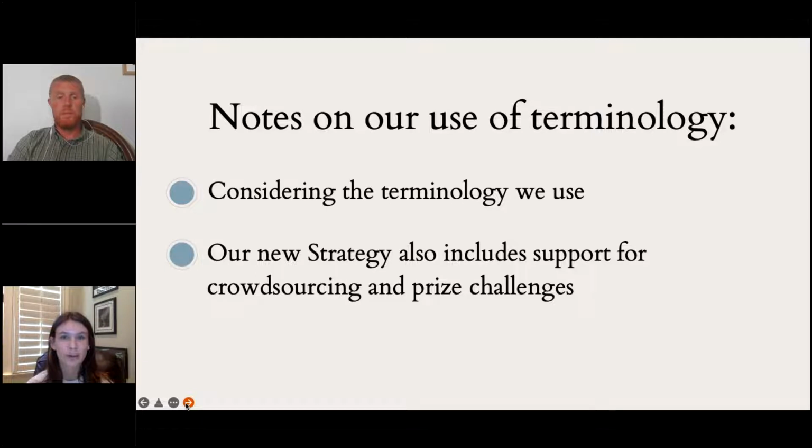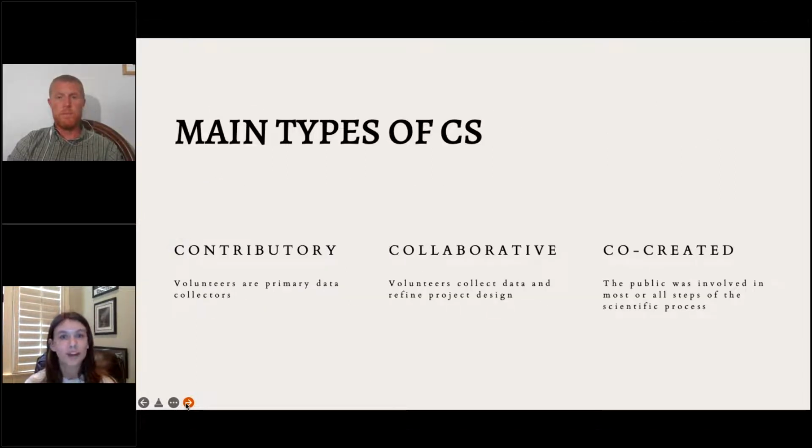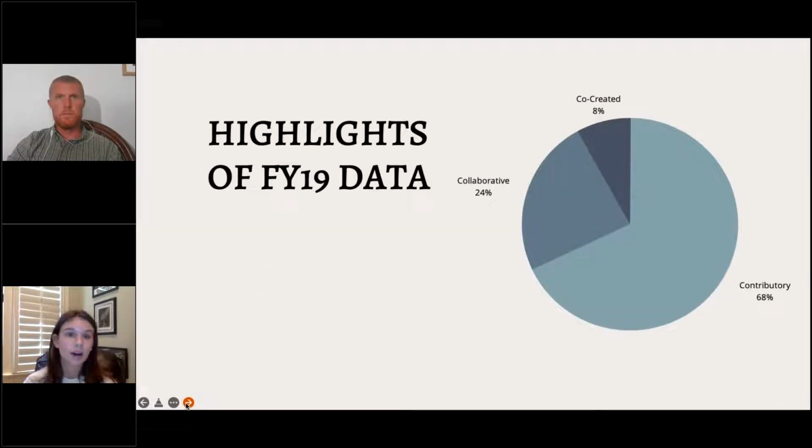And just a note for later on in our presentation, we did include more inclusive terminology for projects to select if they wished in the data call we had. So moving on to citizen science, there are three main types. The first is contributory, in which volunteers are the primary data collectors. The second is collaborative, in which volunteers collect data and they refine the project design. And the third is co-created, in which the public is involved in most or all steps of the scientific process. Just to highlight our FY19 data, we can see that the majority of these projects were contributory, with collaborative being a close second. You're going to see that this is true for a lot of NOAA citizen science or community science projects, but we are seeing more and more collaborative and co-created projects.